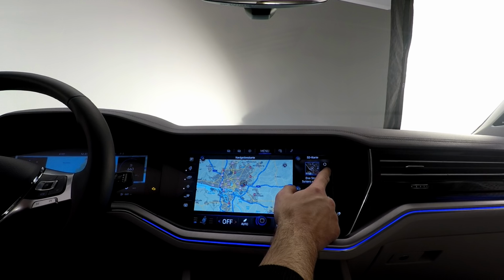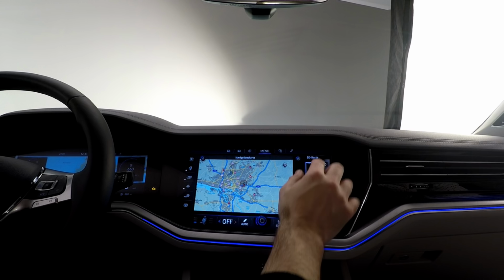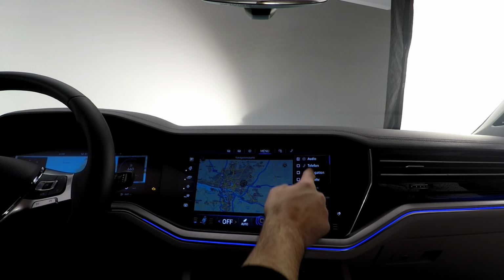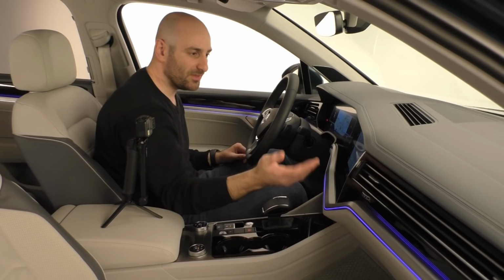You can see I'm changing from Dire Straits to Vivaldi. So you can set everything, you can just change this. If you hold this button with your finger just like this, it turns, and you can get something else, like maybe traffic info, and it gets back. So it changes from audio to the menu option that you wanted to have.